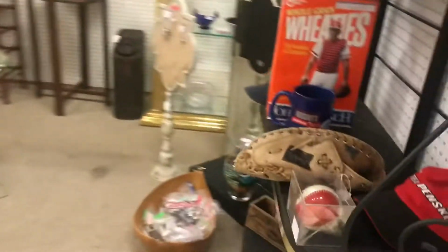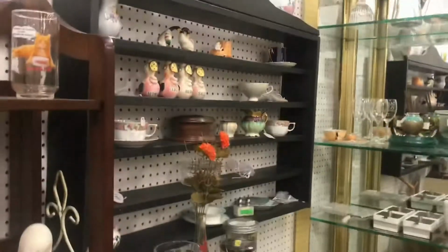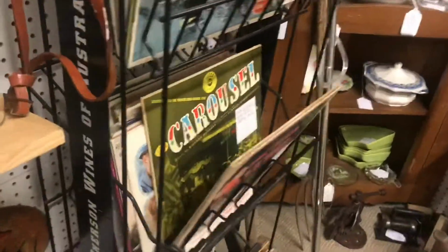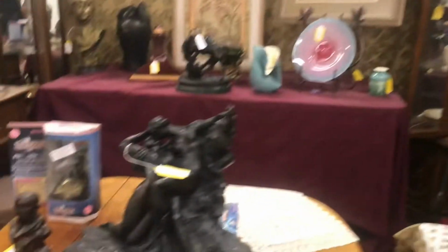This little mirrored table here is really cool, right in the center of that booth. I really like that. It was a little out of my price range though. Yeah, you'll find lots of Pyrex and Fire King scattered throughout this antique mall. Pretty cool.